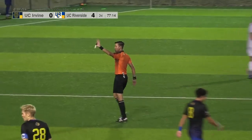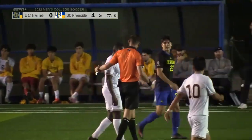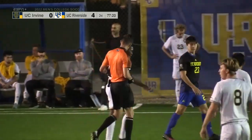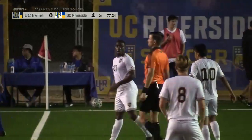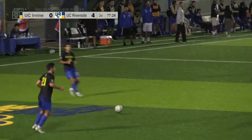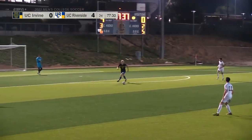Foul committed by UCI. Irvine commits the foul. The very busy William Hoffman and team. William Hoffman, the head official for tonight's match.